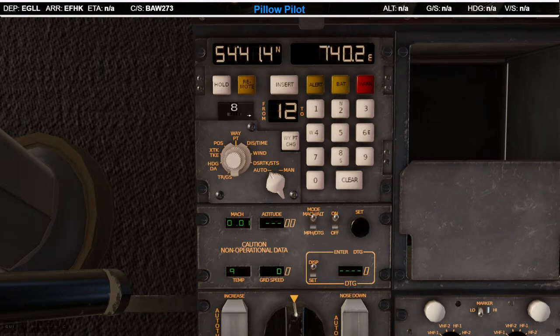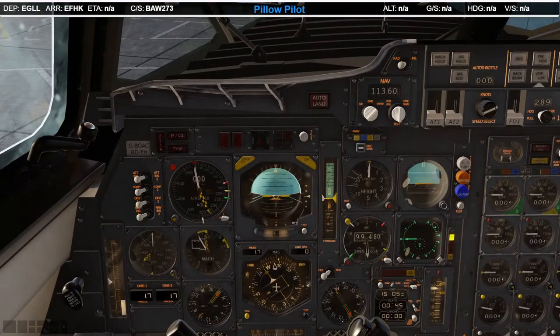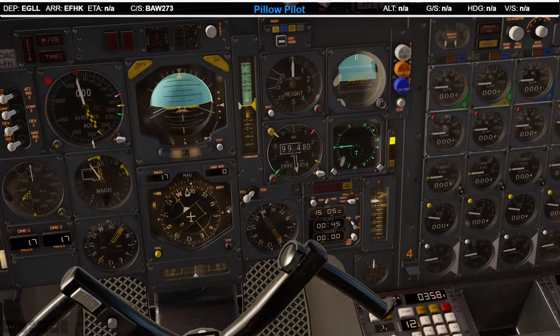Yep. Good. That is then done. We're all checked and ready to go. So, we'll get our QNH set for London Heathrow. There's quite a lot of ATC online, so we have to make sure of the runway. Arrival runway 27 left, departure runway 27 right.